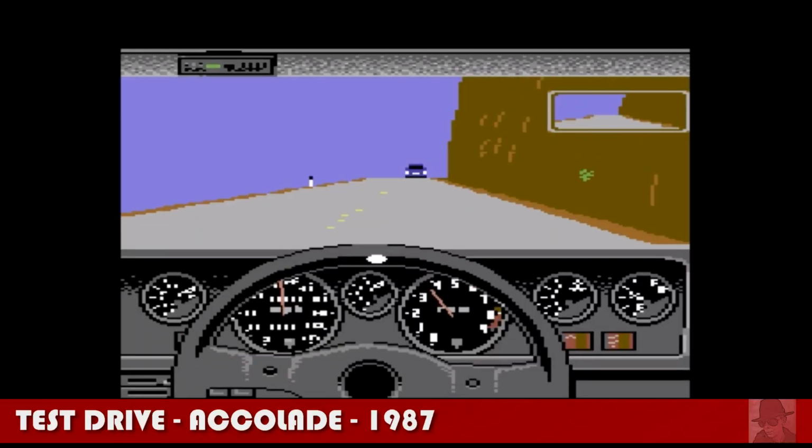Okie doke, so top 6 time. Right, here we go. So, in 6th place, on the Commodore 64, keep you guessing, it's Test Drive, published by Accolade in 1987.